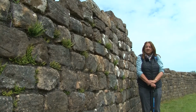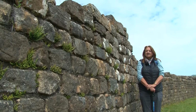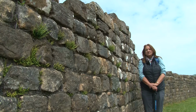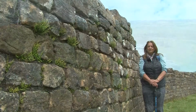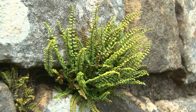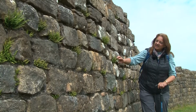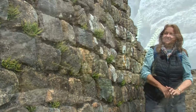So here you might wonder why such an intact section of wall exists, and it probably is because there are no buildings near here for which they would have taken the stone away to build. And it's hidden behind these crags as well. So we have got this wonderful sinuous section of wall still intact to a considerable height. You might also want to look at the flora on the wall. We've got these lovely little ferns here which have got a foothold in the mortar of the wall and are thriving in these conditions.